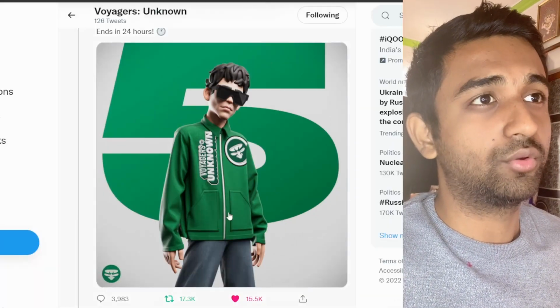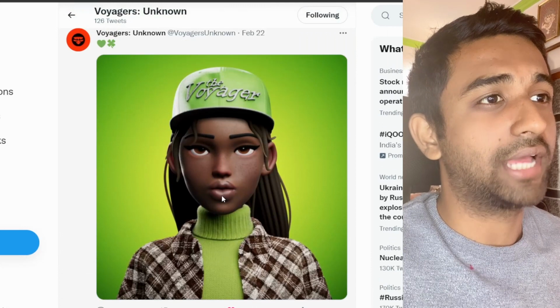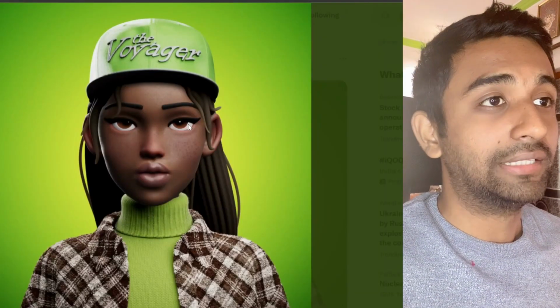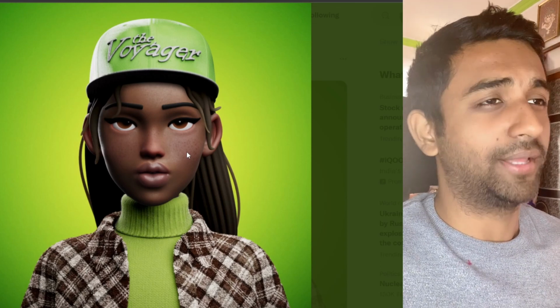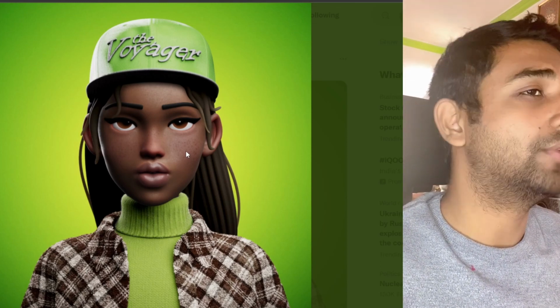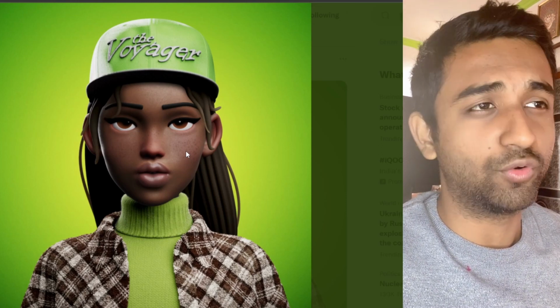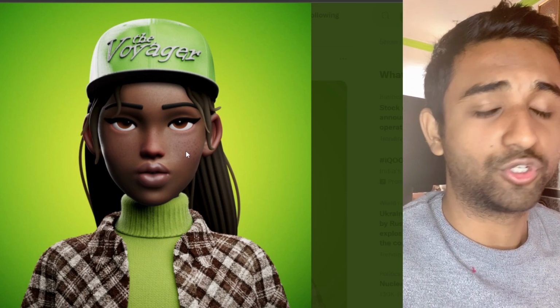The art for this particular project has been super amazing. You can see the quality of the details that they have. You can see this texture, this color, the details that their art is showing up at the moment is pretty amazing. However, there are a few things that I would like to discuss before we move towards the part of whether we should mint it or not.